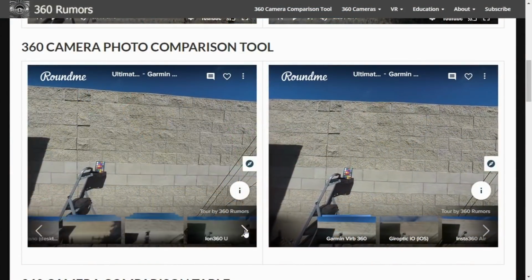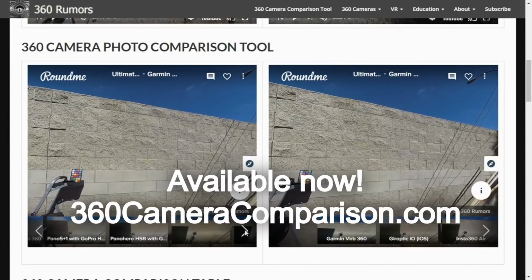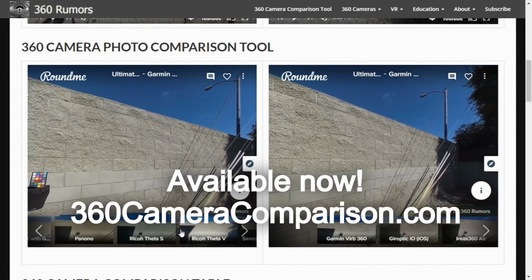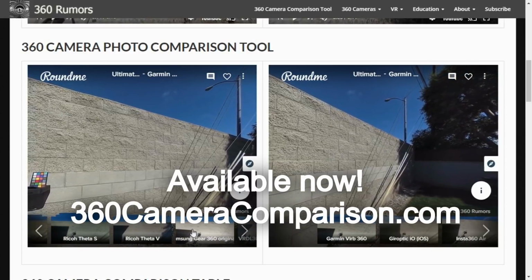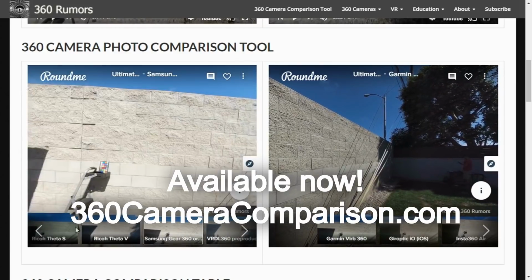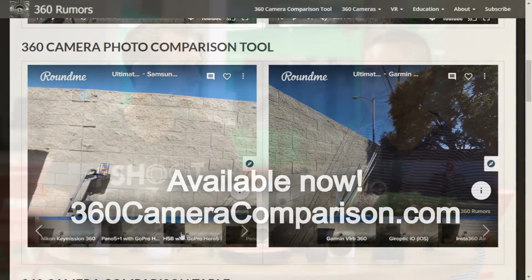Just to give you guys a preview, very soon, if I find the time to finish it, I'm trying to finish my ultimate 360 camera comparison tool, where you can pick and choose any two of these and compare them for photos and videos, so you can have all the pixel peeping fun. Yeah, sounds good. Can't wait.